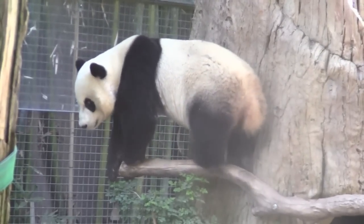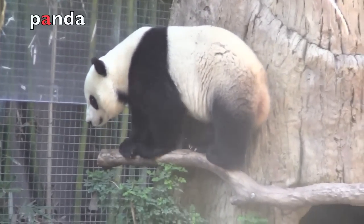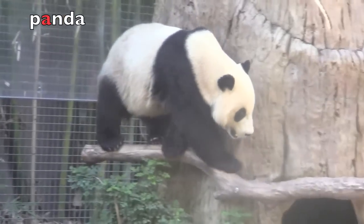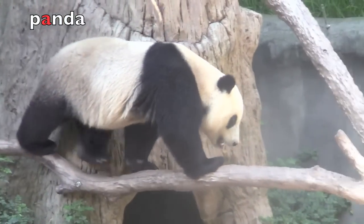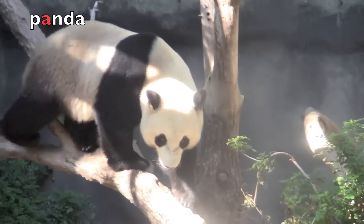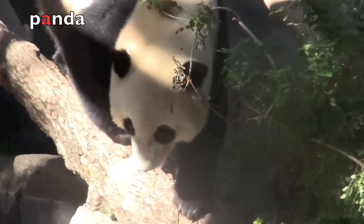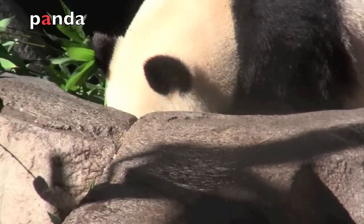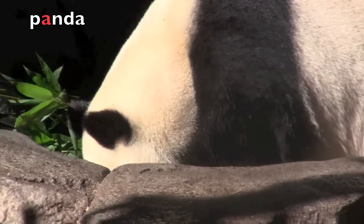A, a, a, anteater. Here's a real cutie, boys and girls, a panda. Since the short vowel sound is not at the beginning of the word, we will say the short vowel sound, which is in red, three times. Then we will say the animal's name. Are you ready? Here we go. A, a, a, panda.